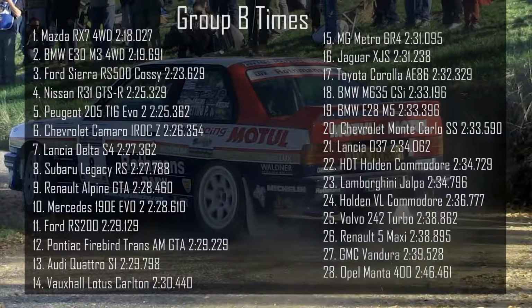2 minute 19.691. Oh boy, it's second, just behind the RX-7. 1.6 seconds difference between the two, and beating the Cosworth by far.